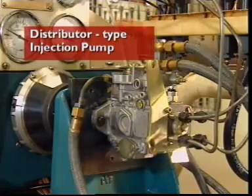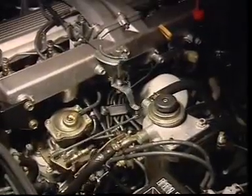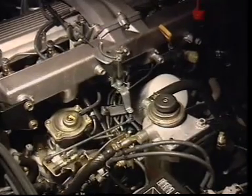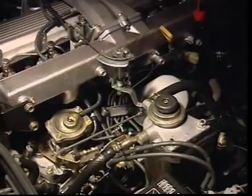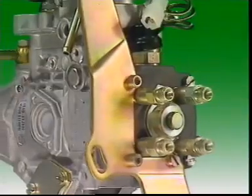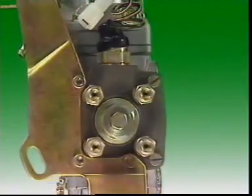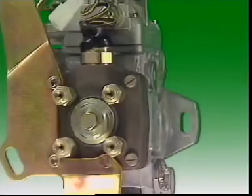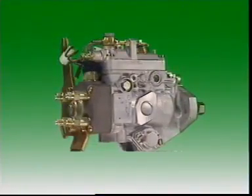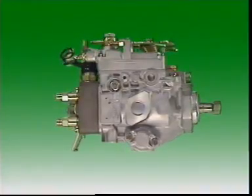This section examines the distributor type injection pump. The distributor type pump uses a vane type transfer pump to fill the single pumping element. This then raises fuel pressure to injection pressure. A distribution system then distributes fuel to each cylinder in the firing order of the engine. The most common type in light automotive use is the Bosch VE pump.